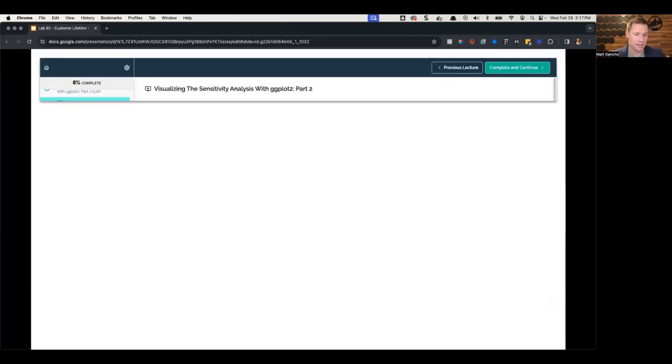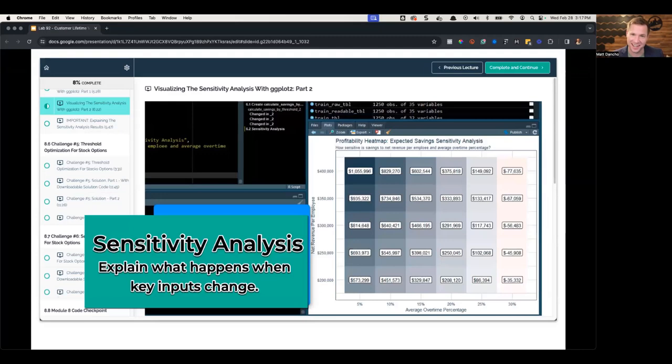You're going to learn how to optimize the model. You're going to learn how to do sensitivity analysis. This is important when they ask you, like, "Hey, Matt, great model, but what happens when I tweak this little thing? And I want to know, what's the best case, worst case scenario?" Well, this is where you bust out sensitivity analysis.